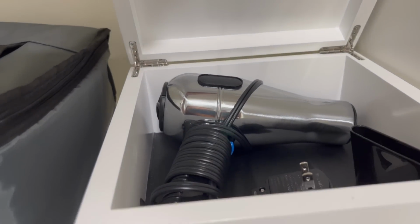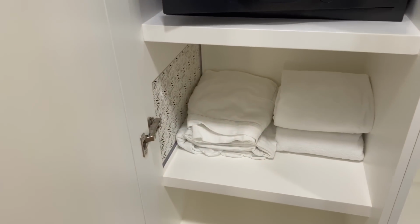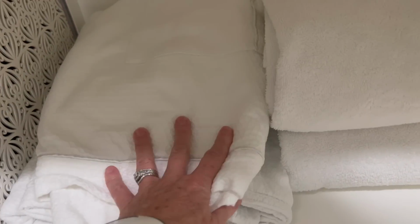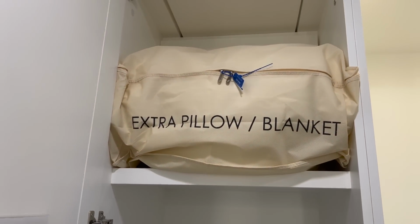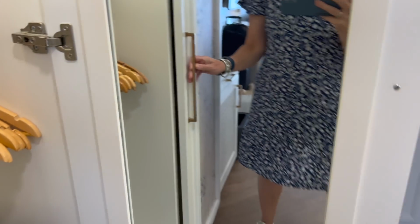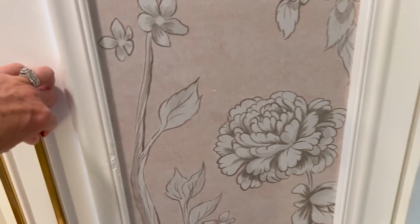Oh, that's my hair dryer, because of course it is. Then I have a steamer. I have a nice big safe. The towels and robes, which they do provide robes in these villas. Hello, makes me very happy. Again, at an accessible height. And then up there, you have the extra pillow and blanket. That's so pretty. Oh, and you have a full-length mirror. Hi, I'm Jen. Nice to see you. Okay, so you've got that.